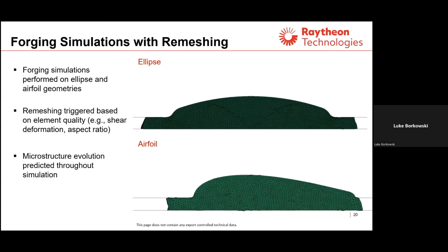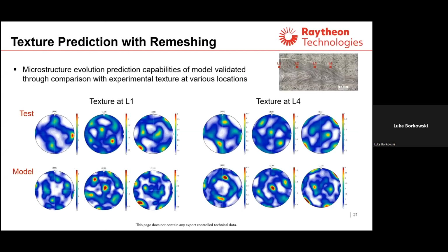And then throughout this process, we're simulating the evolution of the microstructure. So at every single element, at every single integration point, we're simulating how the texture and microstructure is evolving, how plastic deformation is building up inside the material, and how that affects its current material behavior. By simulating this process with remeshing, we're able to more easily run the simulation with appropriate elements, and also to consider friction, appropriately considering friction based off of characterization tests that we did. And by doing this, we could more accurately predict the texture.